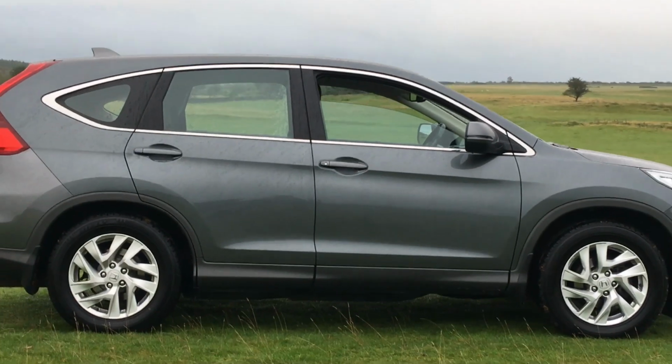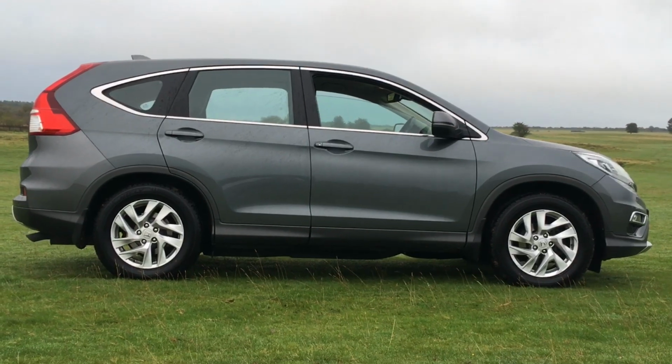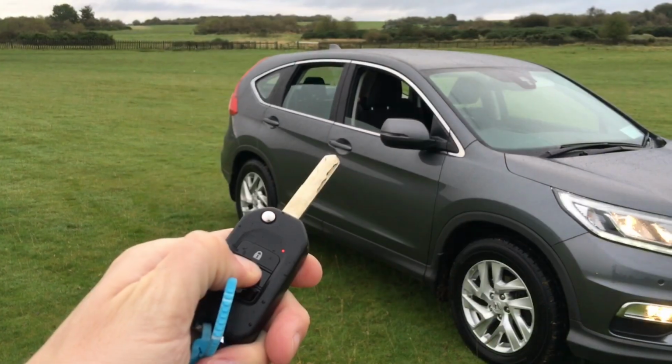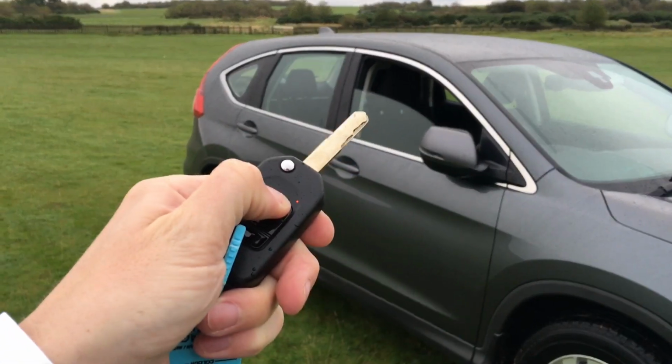So again, keeping on the theme of styling, that colour looks really well. And while we're outside here, the key has some functionality, so I can turn on the lights using the key, but I can also let the windows down using the key. And similarly, I can also retract the windows as well as the wing mirrors using the key.